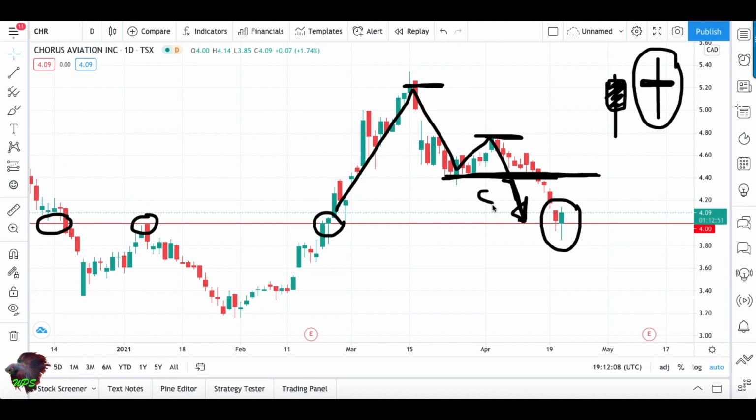So this was a sell zone, okay, because we had this 1, 2, and 3 pattern. So that's basically 1, 2, 3, and this is a sell zone. So this has to confirm to me that this is actually a real bullish candle in order for me to make a decision to jump into this market.